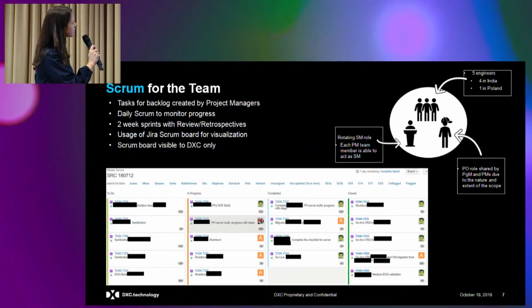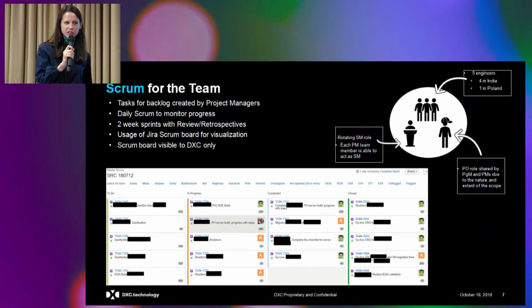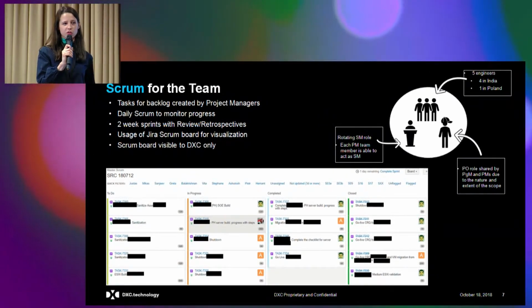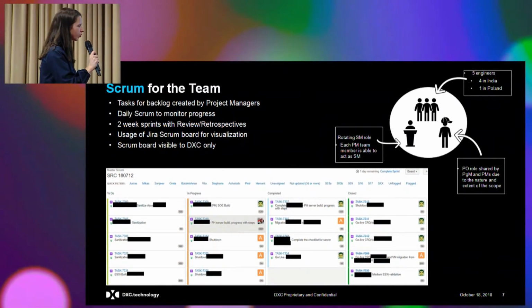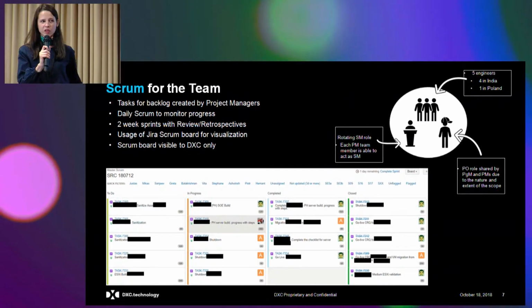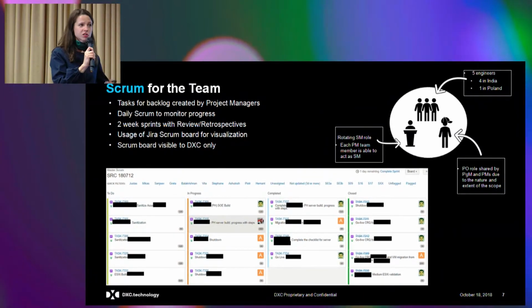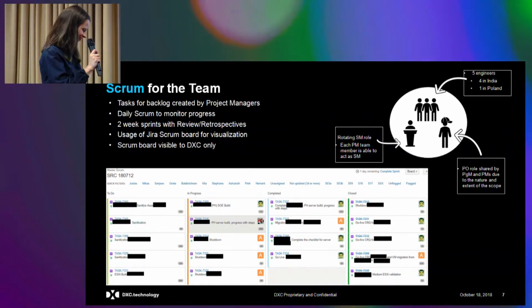From the Scrum events, it has been decided to use the daily scrums to monitor progress and provide the team a chance to highlight the blockers, if any, and we have also agreed to use 2-week sprints with sprint review and retrospectives at the end of them. I did miss talking about the tasks here, and I think it's really important because, due to the predefined nature of the work which is about to be done under the server refresh, we have developed template tasks, and all of those are created by the project managers once servers are ready to be progressed and to have some additional work done on them. And obviously, we have a Scrum Board for visualization.